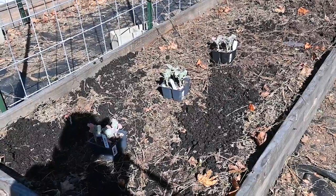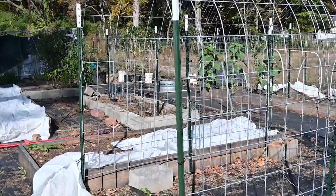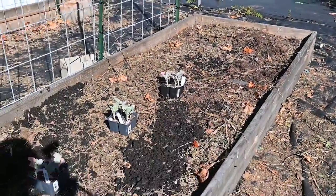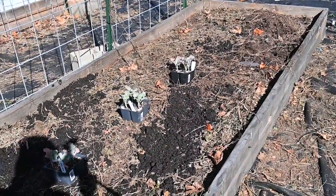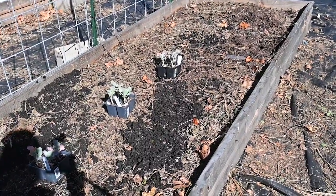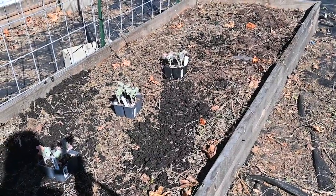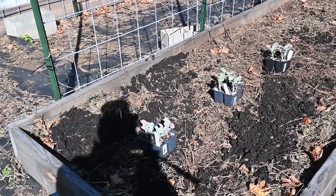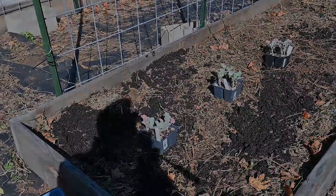Honestly, I was planning on planting those jade cross Brussels sprouts on that one, but I think I'm going to plant them over here, because I think I'll have enough space. Each one of those needs a square foot, so that'll be good. That's what I'm going to do, and I'm going to get these put in the ground. I'm going to go ahead and plant the plants first, and then I'll plant the garlics. I think that's probably the best idea.